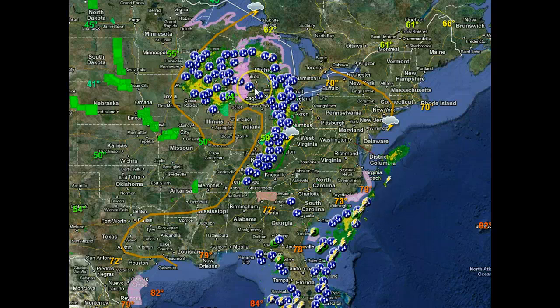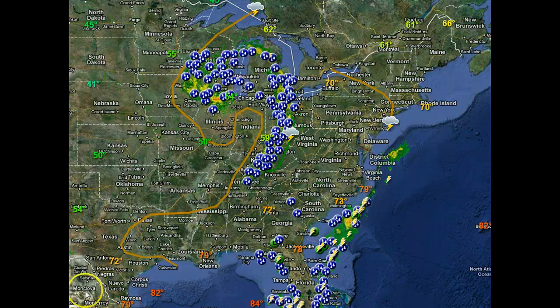It's occluded, actually. That means cold air, drier air wrapping into the system. So it's a lot of cold air. These are gale warnings here on Lake Michigan. And we have temperatures now getting back into the 40s and 50s across the Midwest, and also into the deep south of Oklahoma, and also the northwest panhandle of Texas.